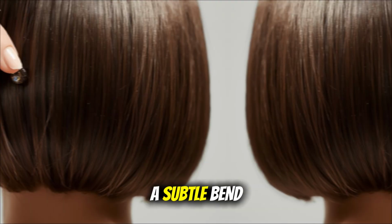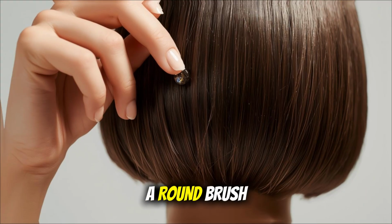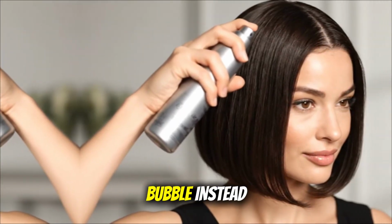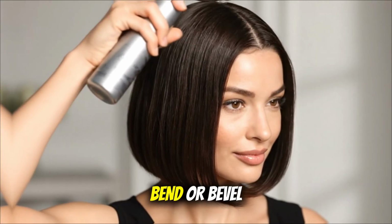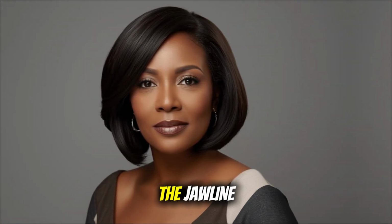Third, aim for a subtle bend, not an old-fashioned curl under. When you are blow-drying with a round brush, the modern technique is not to curl the ends under in a stiff bubble. Instead, create a soft bend or bevel inwards. It's a softer, more sophisticated finish that beautifully frames the jawline.